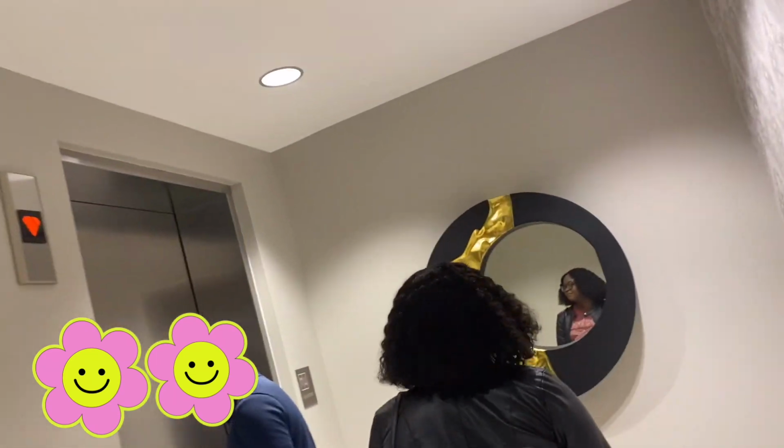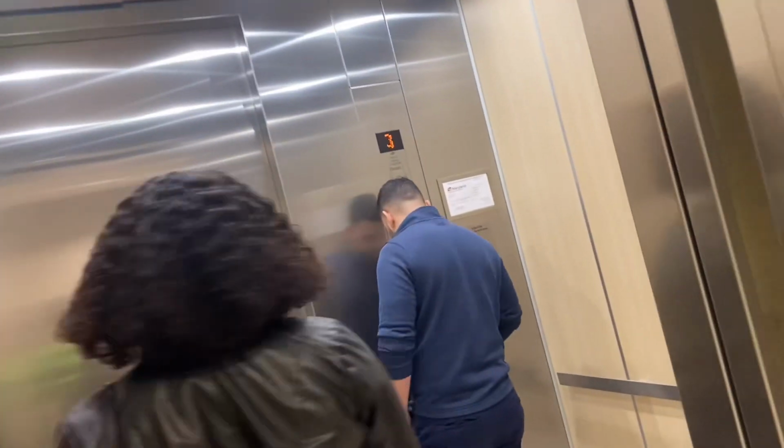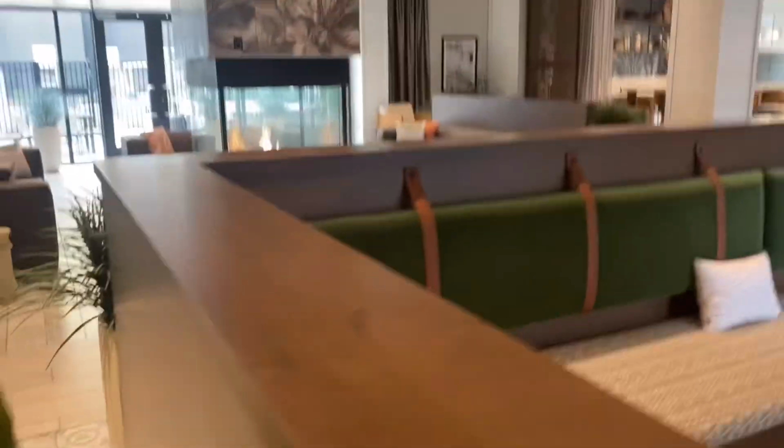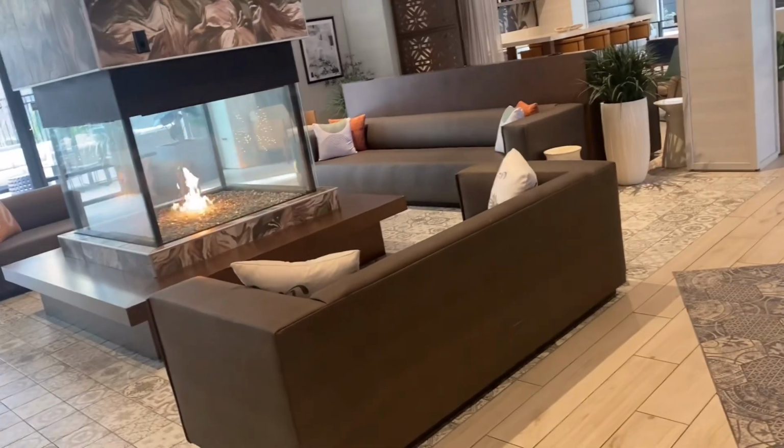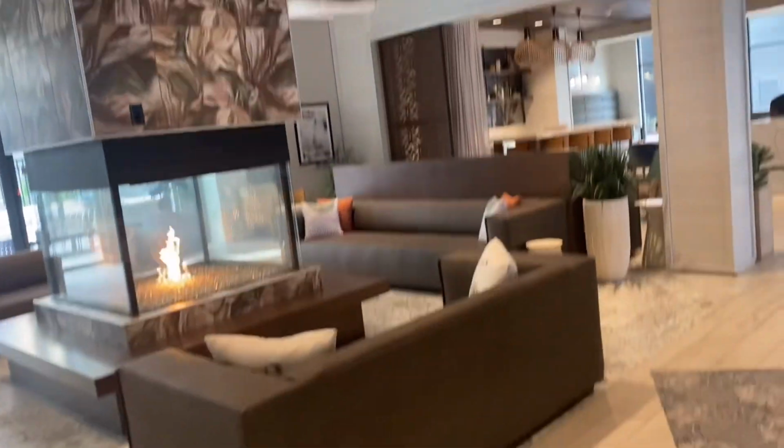Let me take you downstairs to take a look at the amenities, and that way we can go back to the office. So this right here is the lobby area. It's open for residents and guests alike. At your discretion, you can use it at any time. It's always open here. Our concierge usually sits right over there.